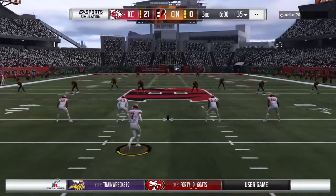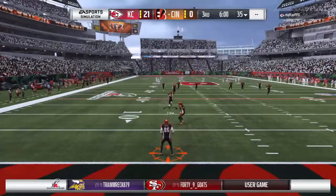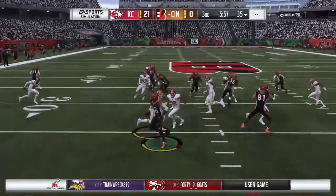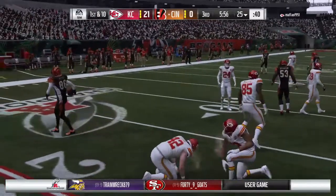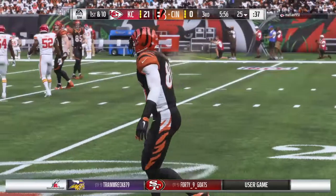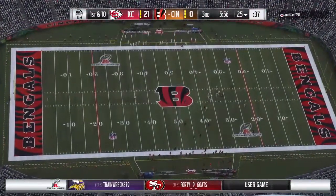One more half to decide who takes home the Lamar Hunt Trophy as we're back underway in this AFC Championship. This will be taken in at the 1, and not a bad return here. He gets it out to the 25-yard line. The Bengal offense now with a football first here to begin quarter number 3. They come out here with a 0 on the scoreboard.